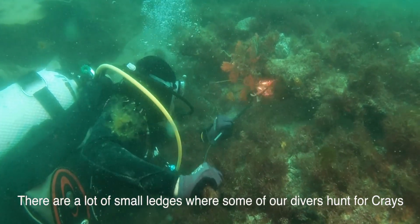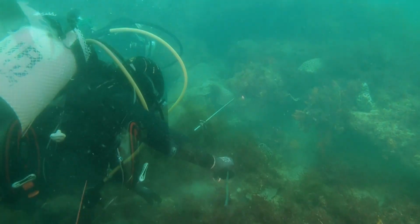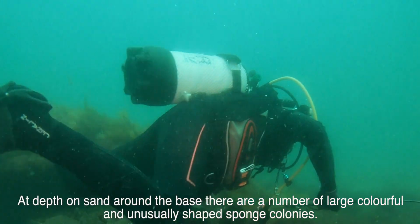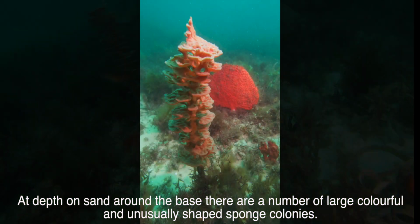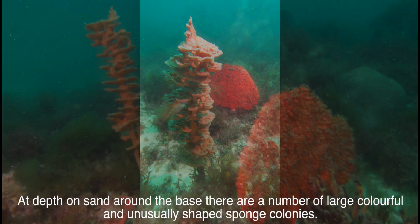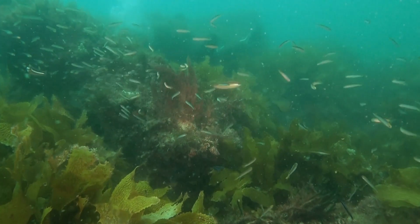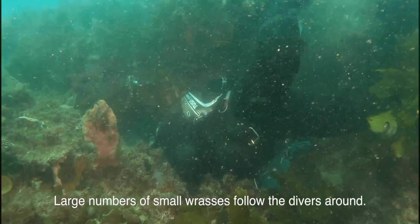There are a lot of small ledges where some of our divers hunt for crays. At depth on sand around the base, there are a number of large, colourful and unusually shaped sponge colonies. Large numbers of small wrasses follow the divers around.